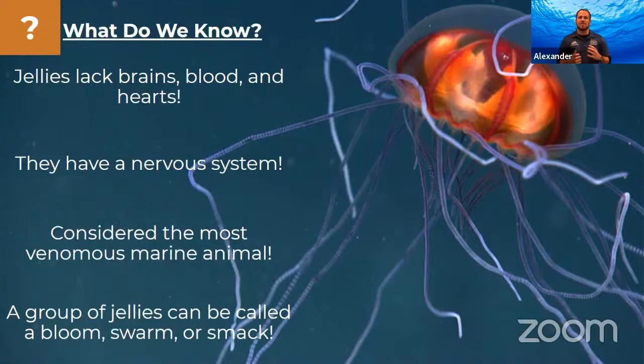And so consider the most venomous marine animal in the world. We're not talking about all jellies. I know some of you guys are like, whoa, okay, hang on there. Not all jellies are super dangerous. And that is true. Now, the one that we're talking about here lives all the way in Australia. For some of you guys, it's probably not that far away. For me, that is pretty far away. But that is going to be the little box jelly, the Australian little box jelly. Very, very tiny, very, very potent, very, very dangerous. And it is considered the most venomous marine animal. And then we got our last one here. It's kind of this fun thing.